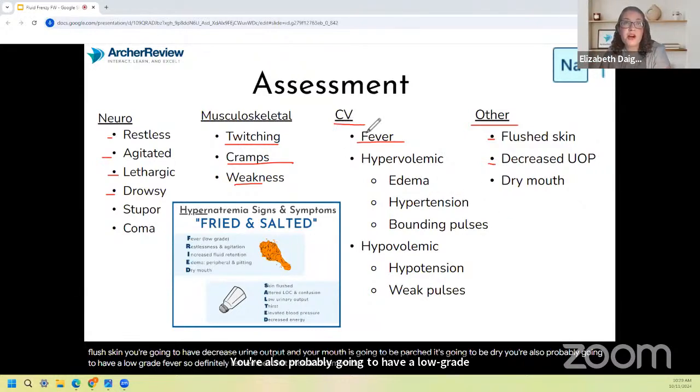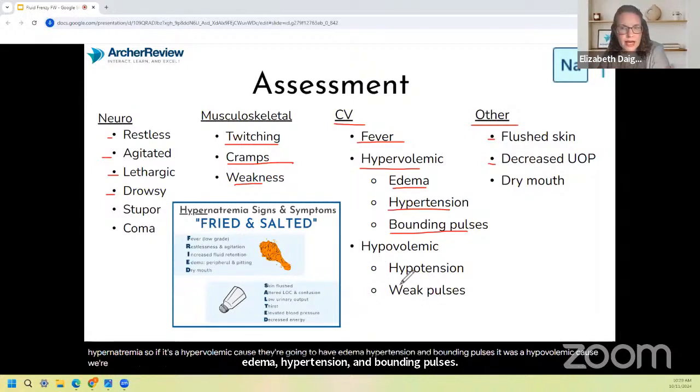And remember, the cardiovascular status is dependent on the type of hypernatremia. So if it's a hypervolemic cause, they're going to have edema, hypertension, and bounding pulses. If it was a hypovolemic cause, we're going to see hypotension. We're going to see weak pulses.